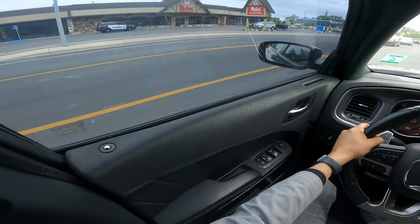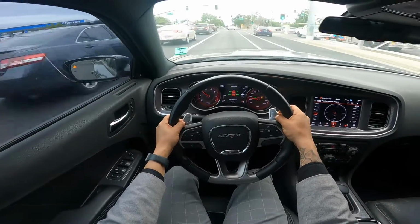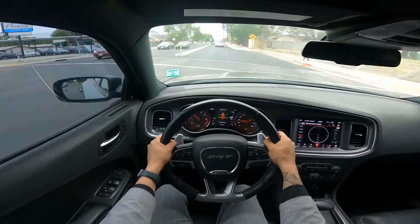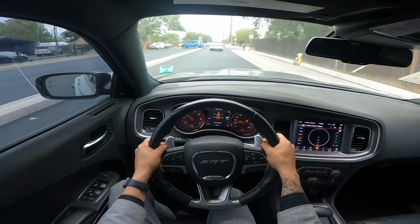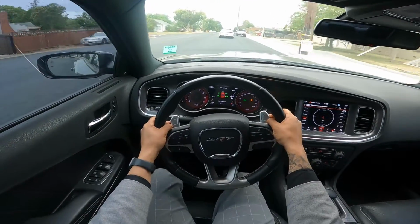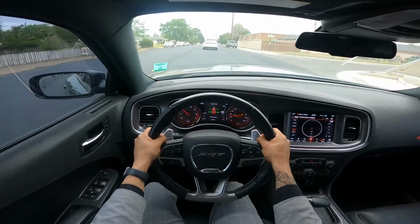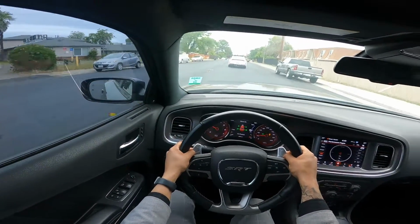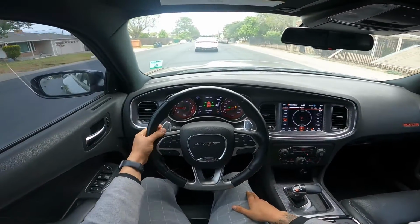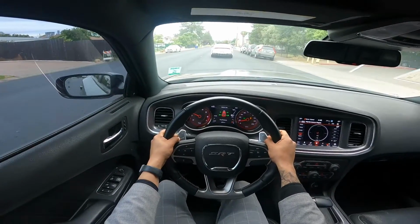Got the boys over there. I don't know if you see them or not, but they're chilling. So the police are out. It's the beginning of the month. I don't know if you guys know, but it's always the beginning and the end of the month where the police like to do their citations to meet their quotas. So it is the beginning of May, so we're just gonna take it a little easy, not gonna go too crazy, and downshift back to second here, slowing down back to first.